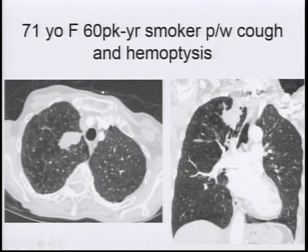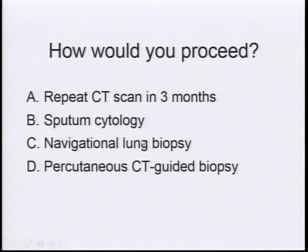I'll talk a little bit about this other case. This was a 71-year-old, 60-pack-year smoker with pretty bad COPD, presenting with cough and hemoptysis, and she had this lesion in the right upper lobe. You can see it on the axial and the coronal images, and you see a lot of emphysema too. So what would you do for this patient? She has a mass, she's a smoker, the lesion's fairly big, and she has hemoptysis.